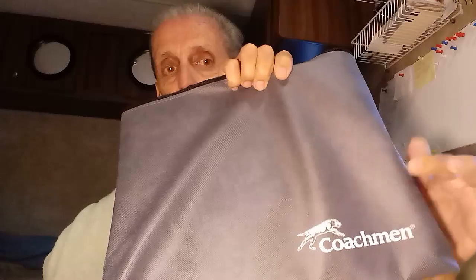I have a 2018 Coachmen Clipper Cadet 16 CFB, and whenever I got my RV and got ready to leave the dealership, they handed me this, okay? And it says Coachmen right here, right? Well, inside of this little zippered pouch is about a jillion, an exaggeration of course, but a lot of warranties, okay? You want to see them? There they are, guys. All kind of stuff, okay?